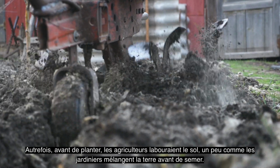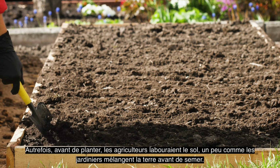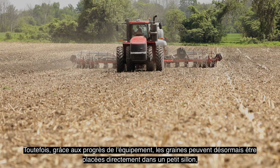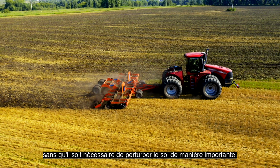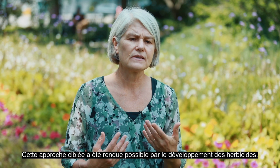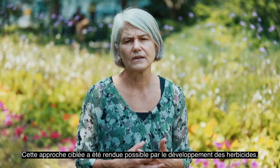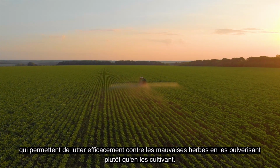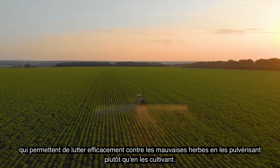So anybody that's a gardener knows that you have to kind of mix up the soil before you put in the seed. Well, equipment was developed that allows us to place the seed in a small furrow and not have to work up all the land. So it's very targeted. And that has been basically put in place because we now have herbicides. So they kill the weeds by spraying as opposed to by cultivating.